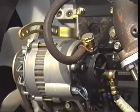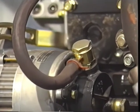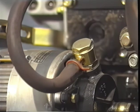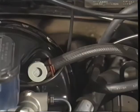Diesel engines, on the other hand, do not produce a vacuum in the inlet manifold and therefore require some external devices to provide the necessary vacuum. In this case, a vacuum pump driven off the back of the alternator is employed.